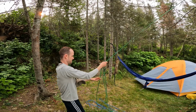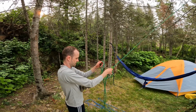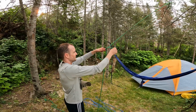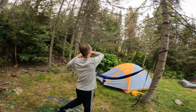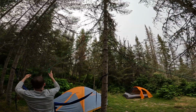Okay. So, but it's hard because there's not a lot of good branch options because a lot of these trees are really dead looking. We don't have a lot of cooperative trees at this campsite. There's not any obvious candidates for bare trees.